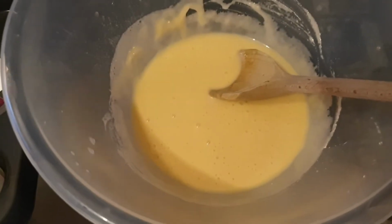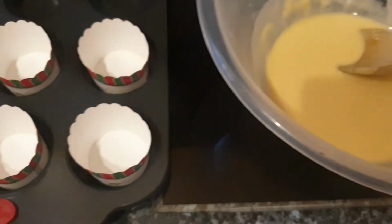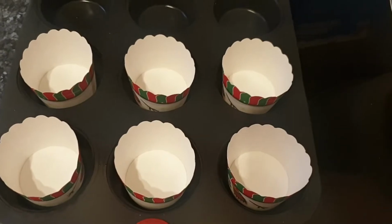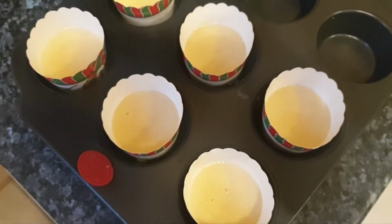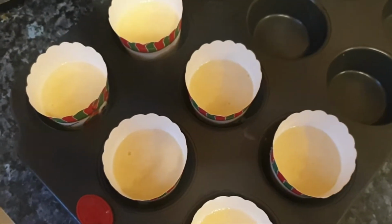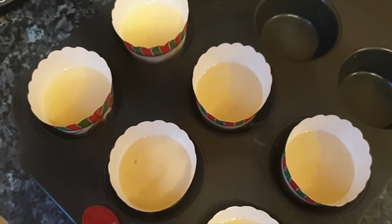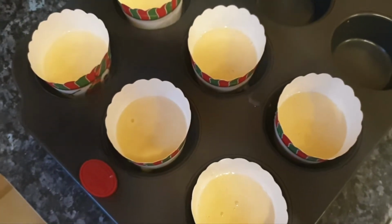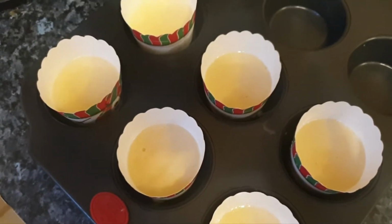Together and as smooth as it's going to be. So now we just need to transfer it equally into these 6 snowmen bun cases. For anyone who is interested and might be doing this kit, it did work out at about 3 tablespoons of the mixture into each bun case. So now the oven is up to temperature, we can just put those in.